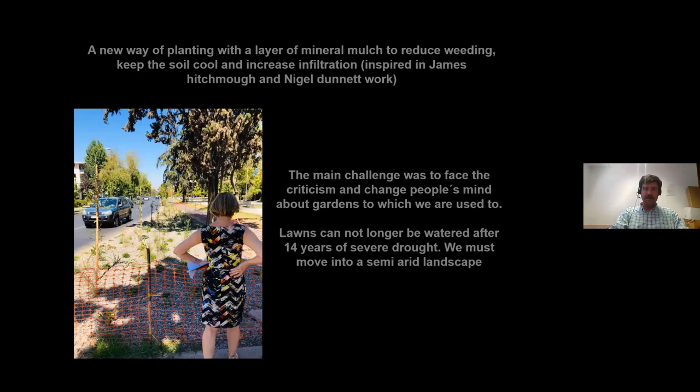At the beginning, it was a little bit hard because this is a completely different technique of making gardens. So this is my boss in Providencia. At the very beginning, she was not that happy with how the gardens looked, because we were using a lot of stone to keep the soil moist. And at the same time, we use stone because it's quite good for reducing weeding.